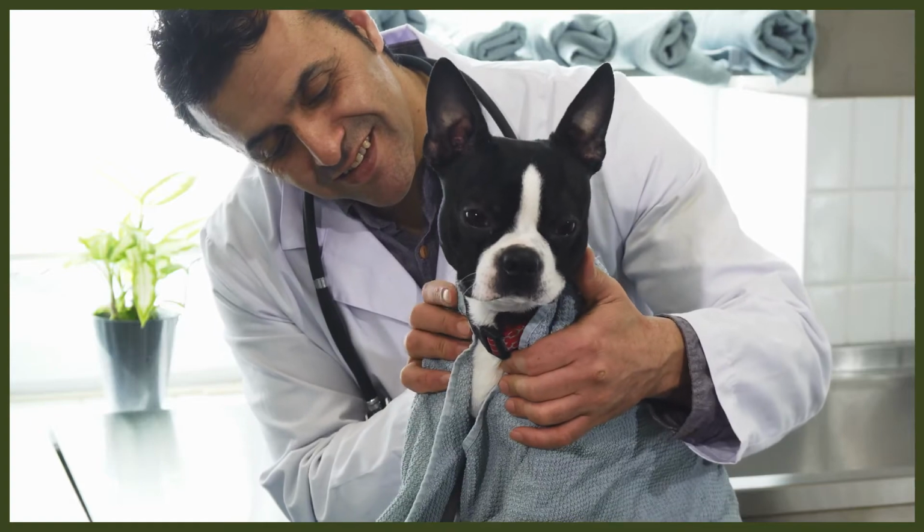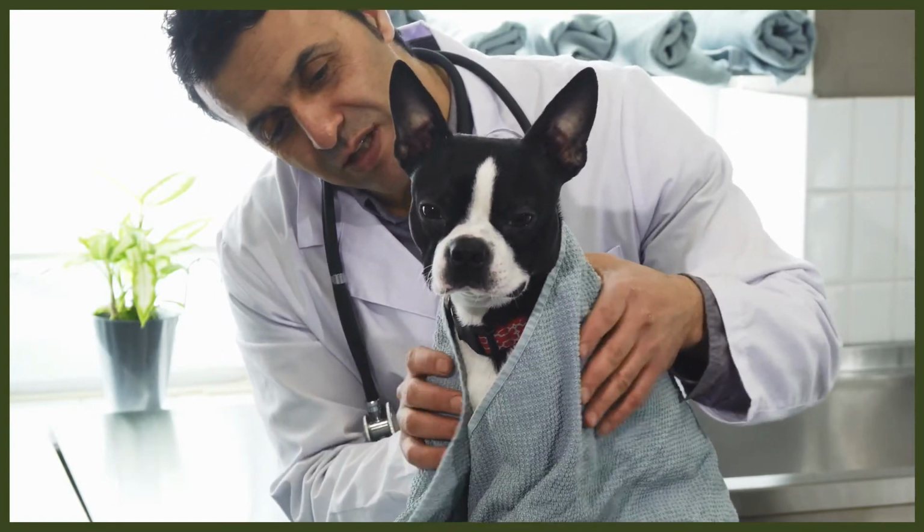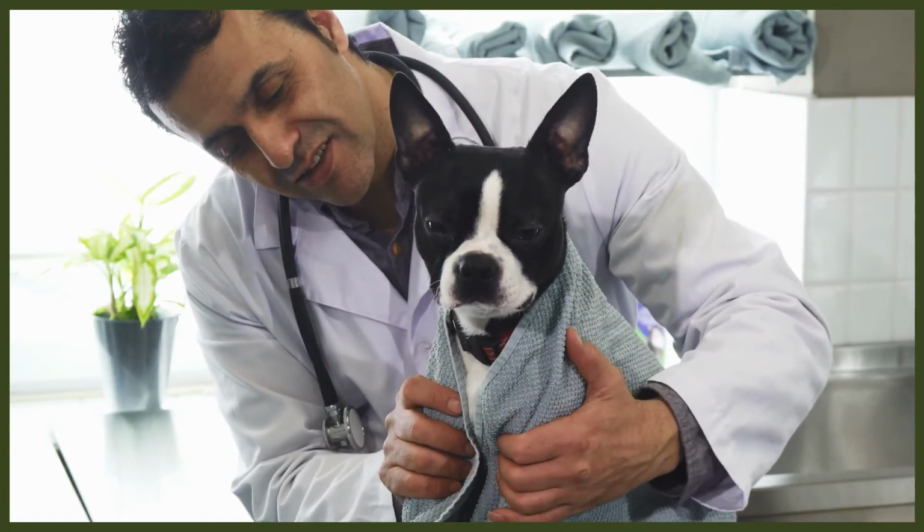Whipworm infections are quite serious and can cause bloody diarrhea. Infection comes from swallowing contaminated soil, where the worm's eggs can survive for years. They're some of the more common internal parasites, but there are also external parasites.